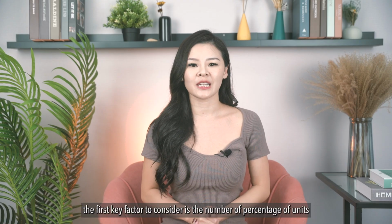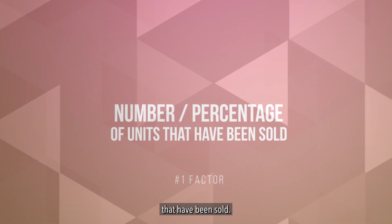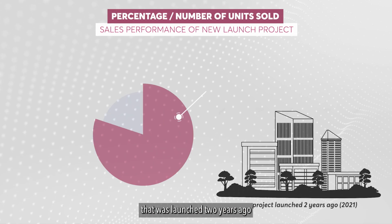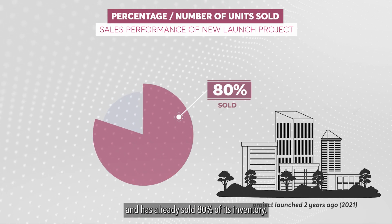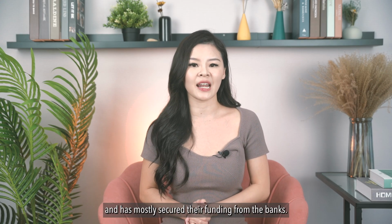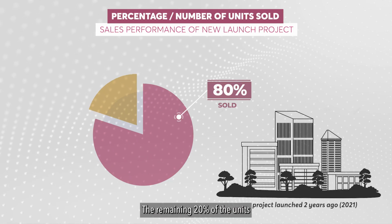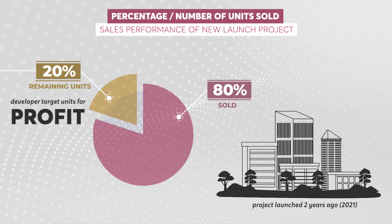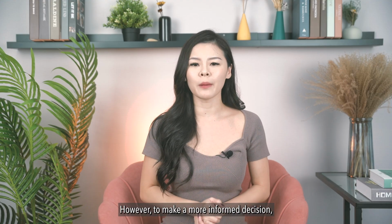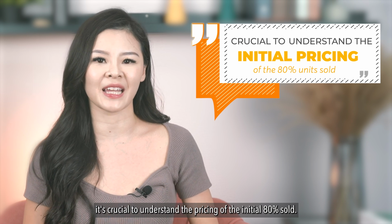To start with, the first key factor to consider is the number or percentage of units that have been sold. For instance, let's assume that you are evaluating a project that was launched 2 years ago and has already sold 80% of its inventory. This typically indicates that the developer is highly confident and has mostly secured their funding from the banks. The remaining 20% of the units are likely to be priced for profits with minimal chances of a price reduction. However, to make a more informed decision, it's crucial to understand the pricing of the initial 80% sold.